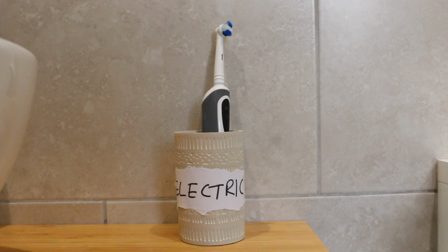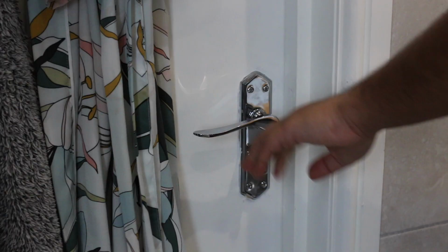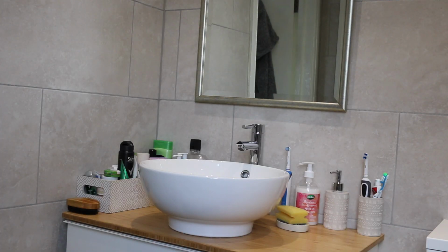So electric or manual? I still don't have a bloody clue.